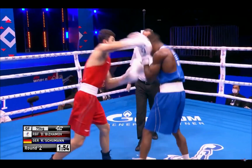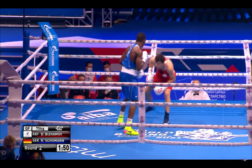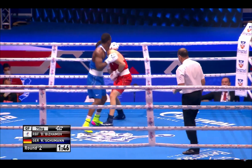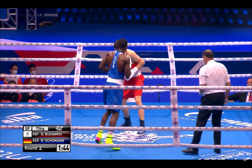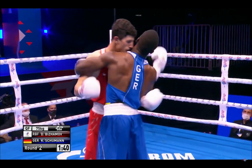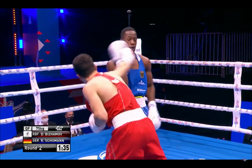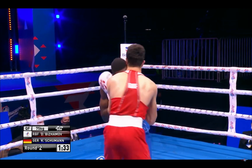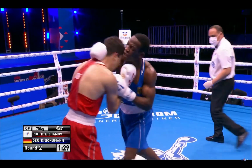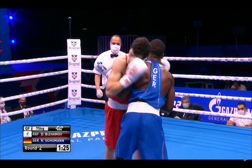If you're Schumann, if you're the opponent of someone like Bizhamov, you cannot allow them just to exercise that kind of Jedi mind trick over you, where you just end up doing what they want you to do. Lead left hand there from Bizhamov. Right hand from Bizhamov, up top, then goes to the body. And he's got a slightly different look about him now. Things aren't quite so easy for the fighter in red.